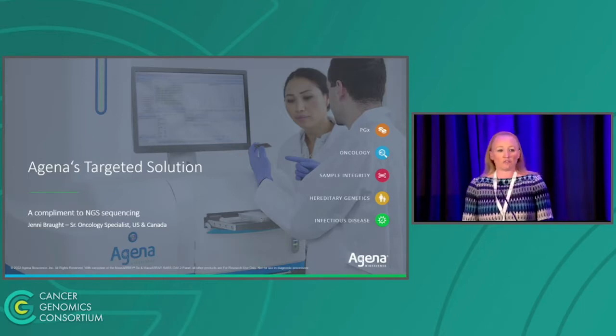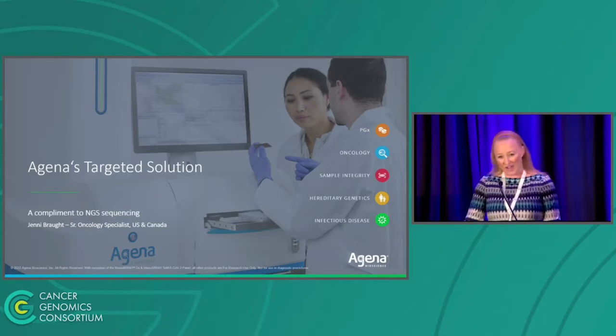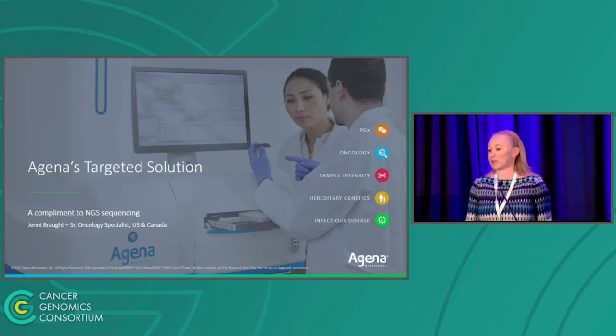Canada. For those of you that don't know who we are, at Agena, we manufacture a PCR-based mass spectrometer called the MassARRAY. And the MassARRAY is designed for a myriad of platform and utilization, but this morning I'm going to focus on our oncology portfolio and how we believe that MassARRAY is ideally suited to complement comprehensive genomic profiling using NGS.